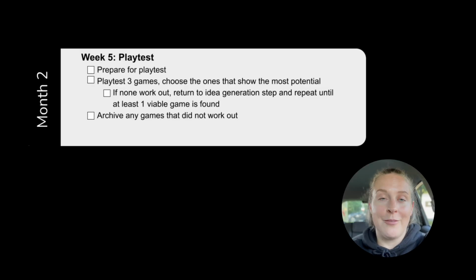All 3 of them could have potential, or none of them could have potential, and you'll have to go back to generating more ideas. But let's say that one of the games received positive feedback from playtesters. Archive any of the ones that didn't work out, and now it's time to iterate.